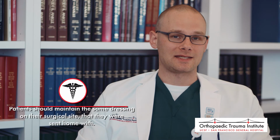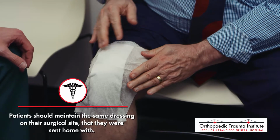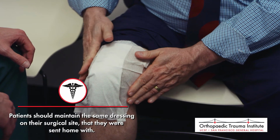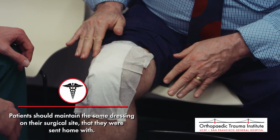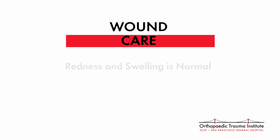After patients are discharged from the hospital, they of course have an incision over their knee or over their hip. Fortunately, very little needs to be done with that incision. After discharge from the hospital, we usually just recommend that people maintain a dressing on it. They don't need to change it on a daily basis or anything like that. We usually just recommend that the same dressing that was put on in the hospital is maintained there until they follow up.